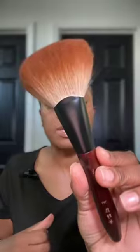I don't like that it moves. So, if this works and if I decide to keep it, well, let's just see if it works. And then I'll tell you guys where I was going with that. I'm going to use my TF1 from Sonia G. This brush, last time I checked, was still available. So let's dig in and see what we get. So I'm taking the brush, going right into the pan here.